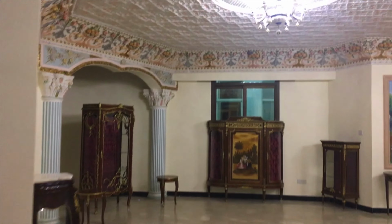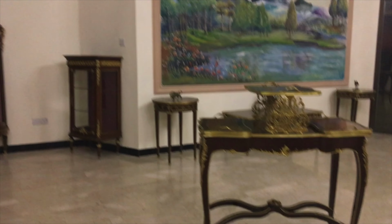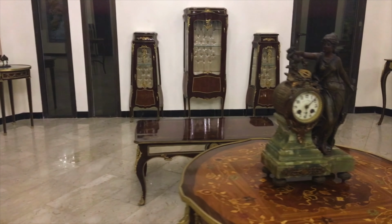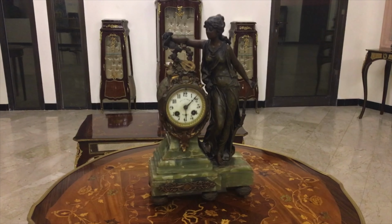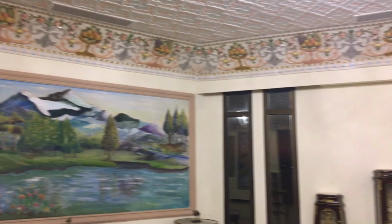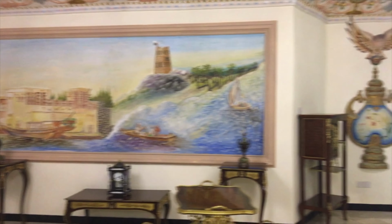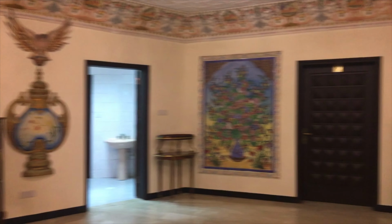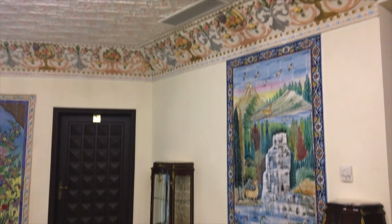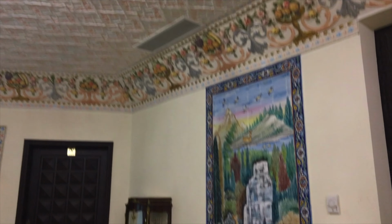The design of this palace is influenced by Moroccan, Islamic, Persian, and Indian styles. The chandeliers, marbles, and paintings were imported from Belgium and France. This palace also has unique artifacts, antique statues, animal murals, and paintings imported from several countries. This is a four-story building, and right now we are on the second floor of this palace.